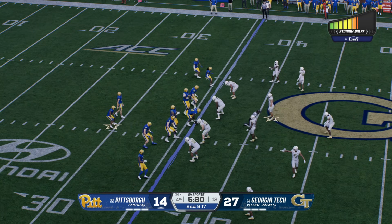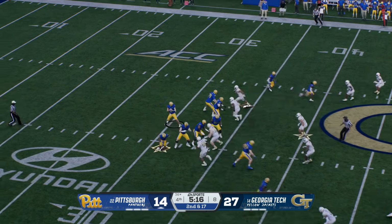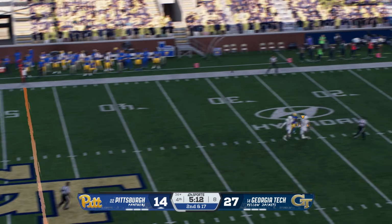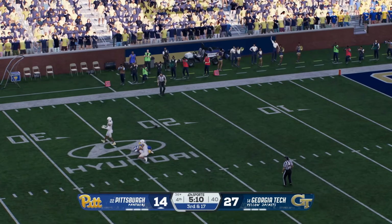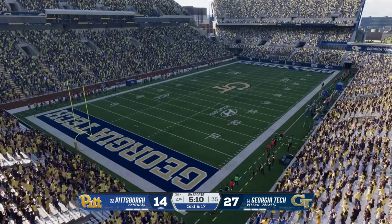After the sack on first down, it's second down. There's the snap. They'll set up to throw. Looking deep downfield to the left. And the pass is dropped incomplete. Would have had a huge gain. Took his eye off the ball.